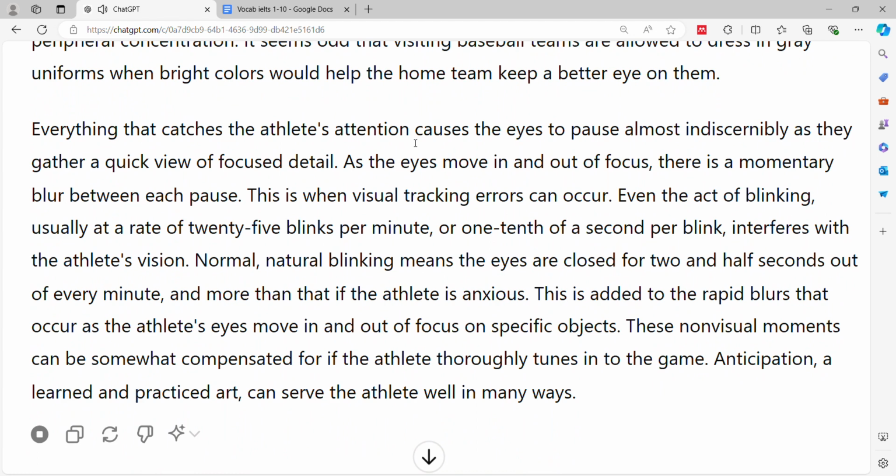Normal, natural blinking means the eyes are closed for 2.5 seconds out of every minute, and more than that if the athlete is anxious. This is added to the rapid blurs that occur as the athlete's eyes move in and out of focus on specific objects. These non-visual moments can be somewhat compensated for if the athlete thoroughly tunes into the game. Anticipation, a learned and practiced art, can serve the athlete well in many ways.